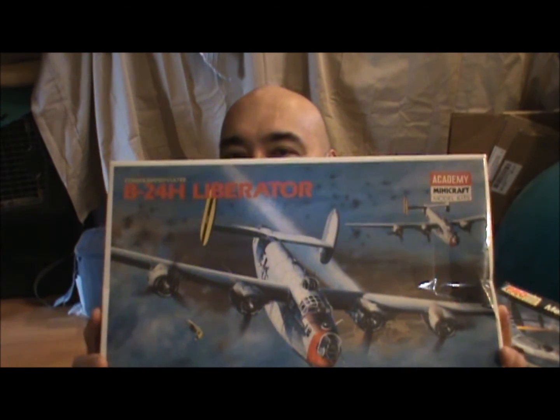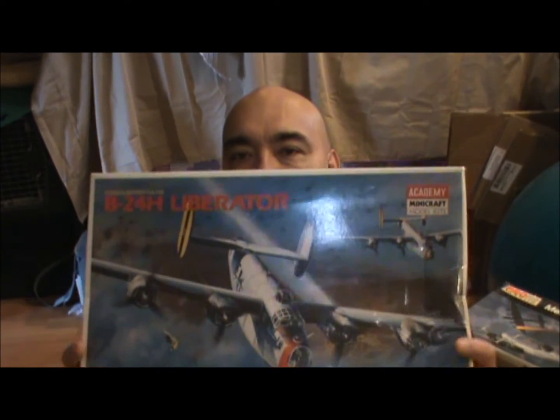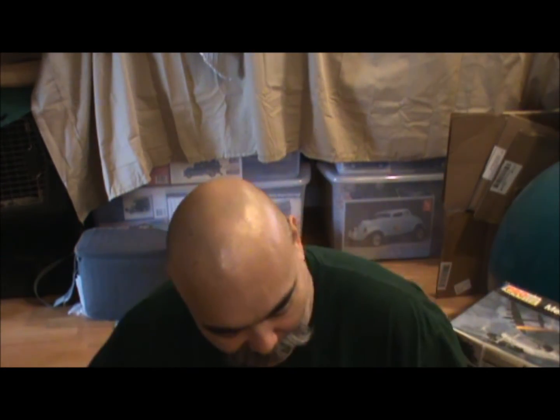Of course, big bombers. So B-24 Liberators. First one I've got in my stash. I don't have any B-24s. And I built a couple of them when I was a kid. So I kind of like the big bombers. But that was my winnings. So I scored. I did really well. And I probably on the raffle won close to $300 worth of kits. So I can't complain for 20 bucks.